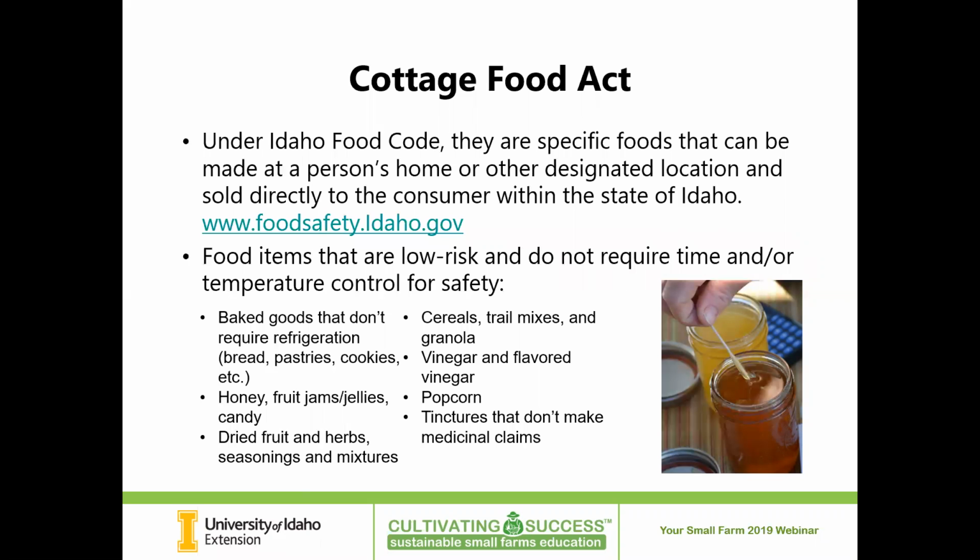The excluded items include the low acid canned foods, fermented foods, or acidified foods. So you need to use a commercial certified kitchen for those items. Examples include pickled products and salsa. And these need to be inspected by the health department when processed.